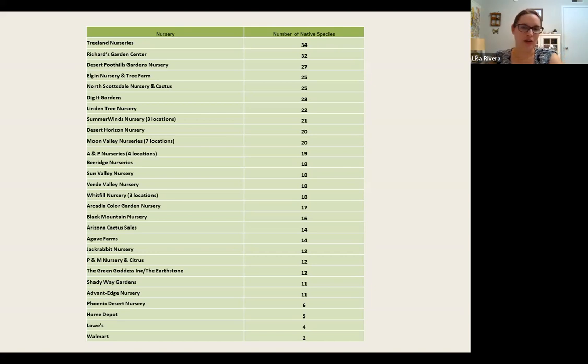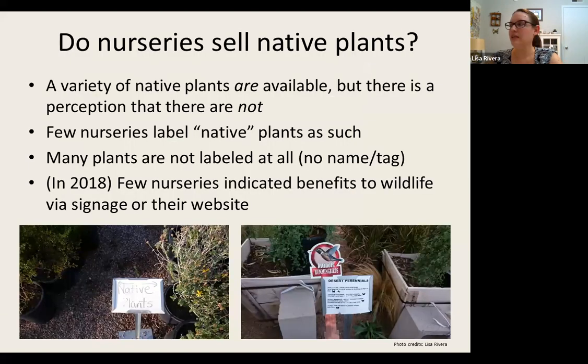So what did I learn from this? Really, and I still believe this, unfortunately, that none of the nurseries in the Phoenix area would I call a specialist in native plants. I also don't think any of them would call themselves a specialist in native plants. However, that doesn't mean they don't have native plants. So there really are a variety of native plants available at our local nurseries, but for whatever reason, there's a perception that there just isn't.